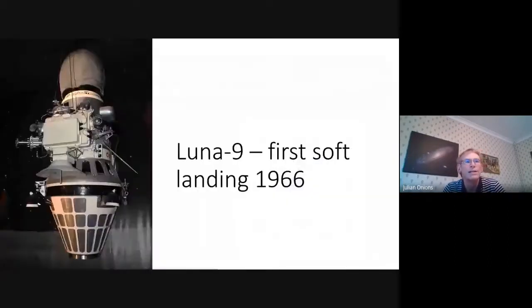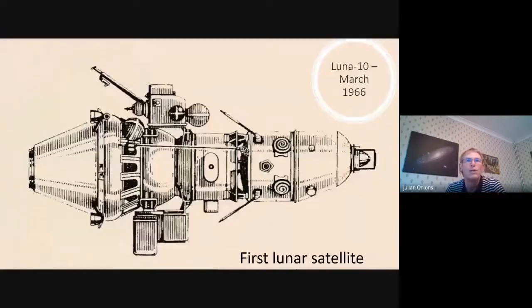Right, then Luna 9. This was the first soft landing on the moon. So this one got to the moon and managed to, rather than just impact into it, make a reasonably soft landing and send back data from the near side of the moon yet again. But this was the first vehicle to actually land in a controlled way on the moon. So yet again, another Russian first. And they followed it up also with Luna 10, which was the first satellite to go into orbit around the moon and stay in orbit. This did quite a lot of good science, found things called mascons, which became important for the Apollo missions later, and had an interesting history. You can go and look that one up if you're interested.